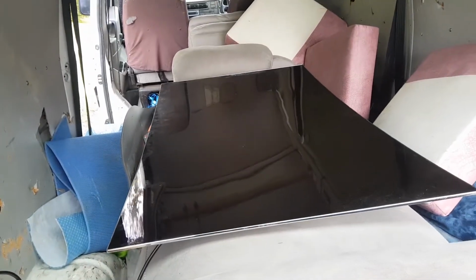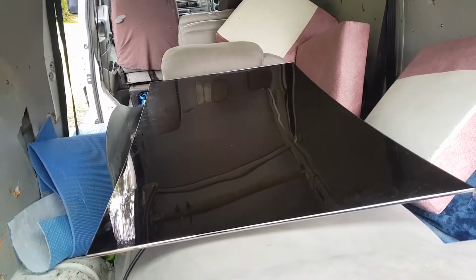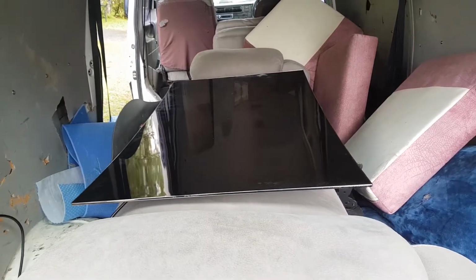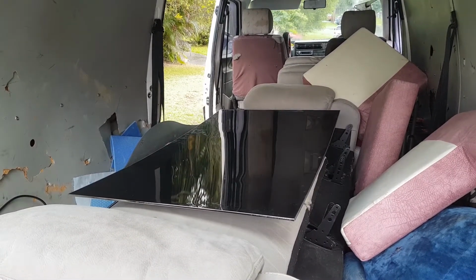So basically, let's turn this video into all about this TV. If we can't get this TV going, it's gonna suck. I've built it up to myself. Last night I was so excited. But yeah, it's okay. If it doesn't work, it doesn't work. Let's see what we've got.